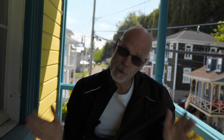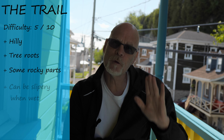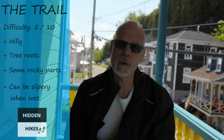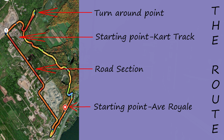In terms of difficulty, I would rate it probably about a 5 out of 10. That's pretty accurate because it is mostly uphill all the way to the turning point. It's through the woods for the most part, so there are tree roots, there's some rocks and other obstacles to navigate. So as I said, 5 out of 10 is probably pretty accurate in terms of difficulty.